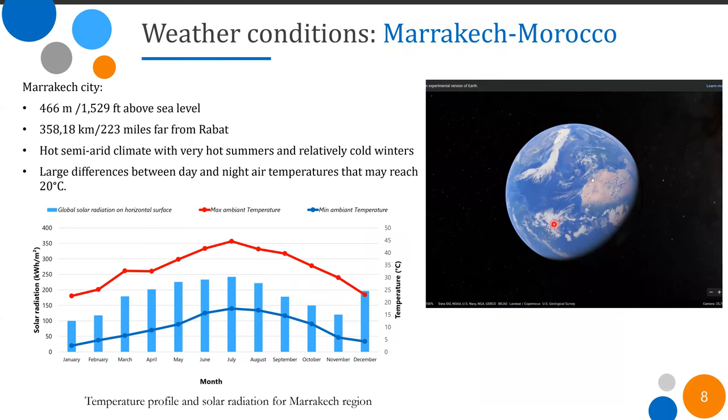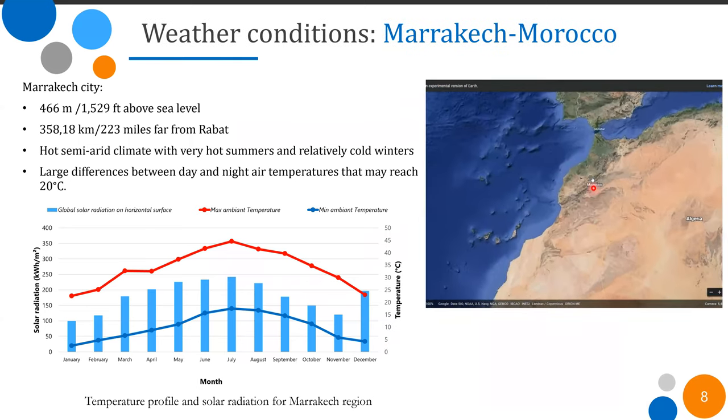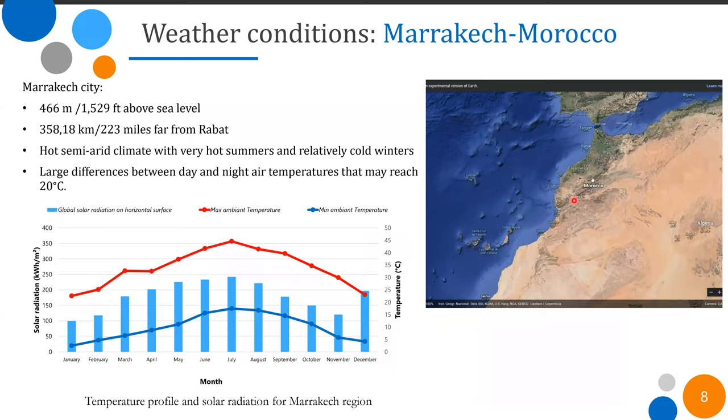As I mentioned earlier, the building location is in North Africa, Morocco, and Marrakech. Marrakech city is located in the western side of Morocco, about 223 miles from the capital, Rabat. It is characterized by a hot semi-arid climate with very hot summers and relatively cold winters. It has large differences between day and night air temperatures that might reach 20 degrees C.